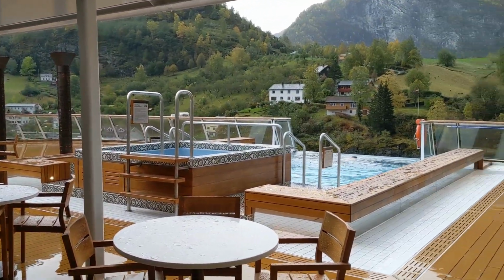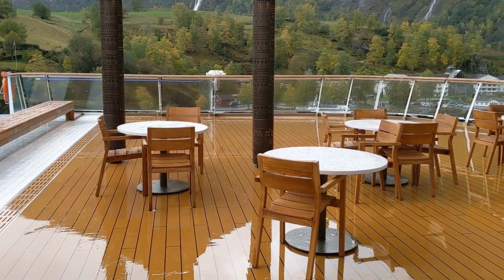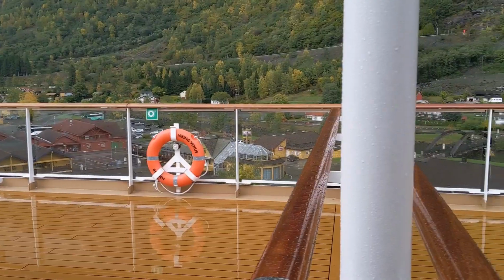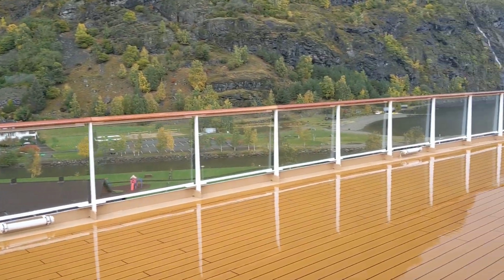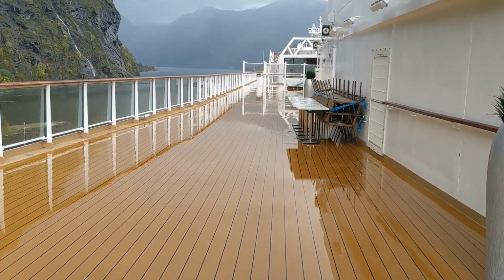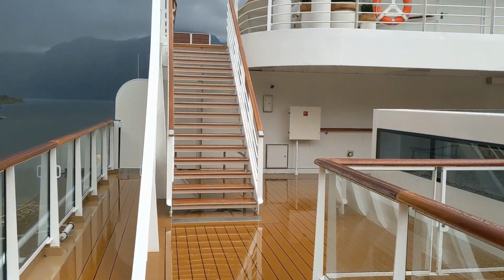And after the ship, you have another pool and seating area. So there's a hot tub there and then an infinity edge pool. Now these were cold. The infinity edge was definitely a polar plunge. Now if you head up to deck 8, from there, you'll find even more deck space. When it is not raining, there are chairs out here.